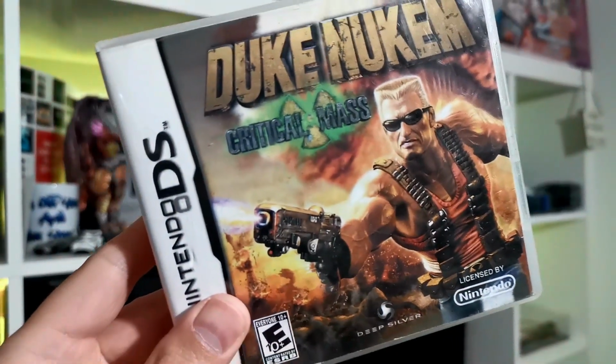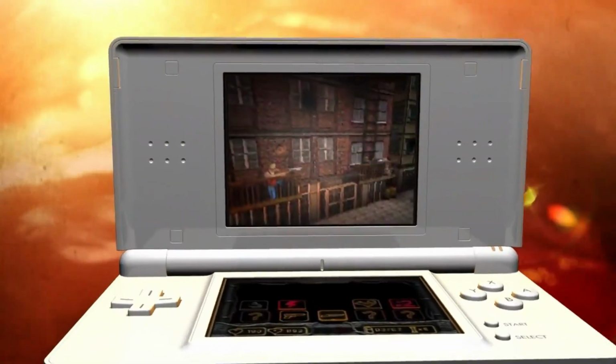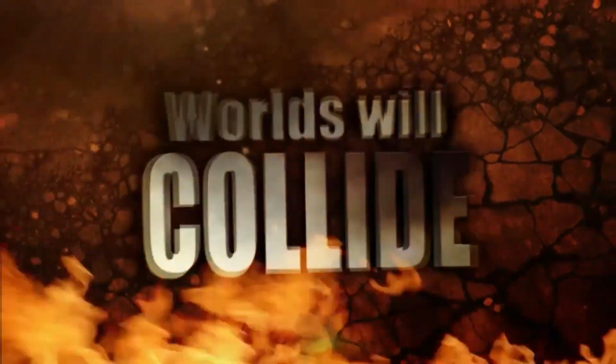Duke Nukem Critical Mass, potentially the worst game you can get on the DS, and that's why I got this. I remember seeing about this in a YouTube video and it just sounded so terrible. It's like, I've got to have the worst game on the DS, surely. I don't know, have you played this, guys? What do you think about it? Best, worst? It's in the collection.